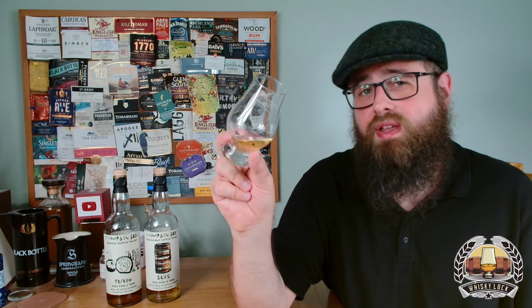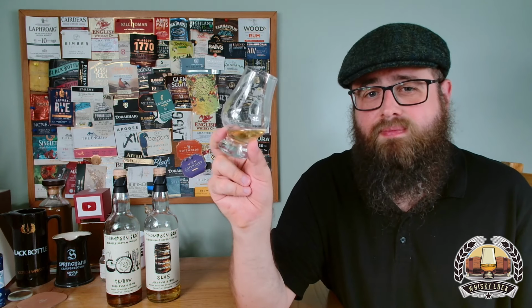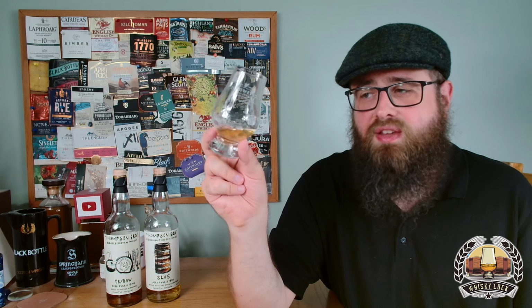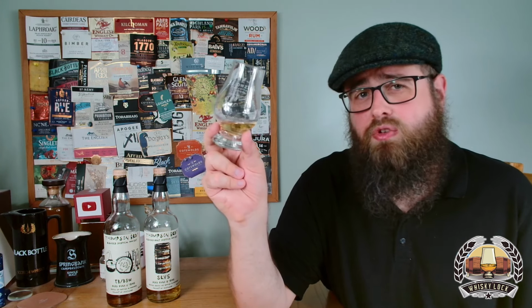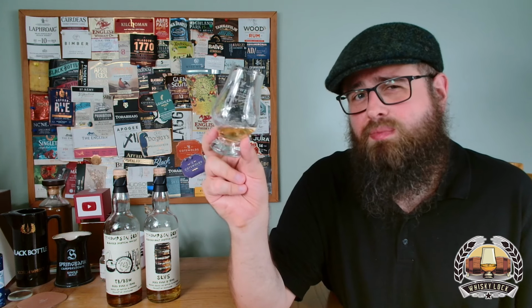As to why so many of these blended malts do have that similar profile, my only explanation is that if you are one of these distilleries or independent bottlers looking to do a blended malt, it possibly doesn't make sense to slap a heavy cask influence on it.